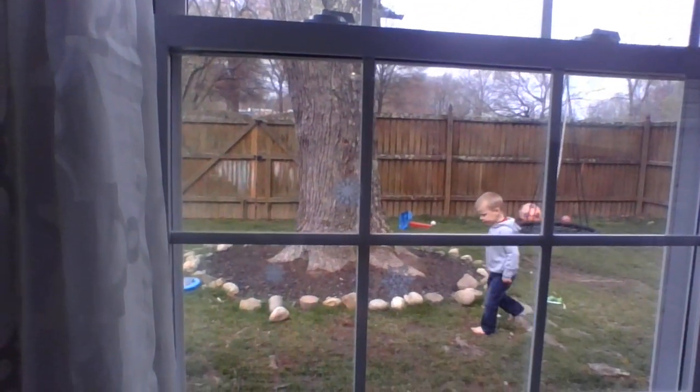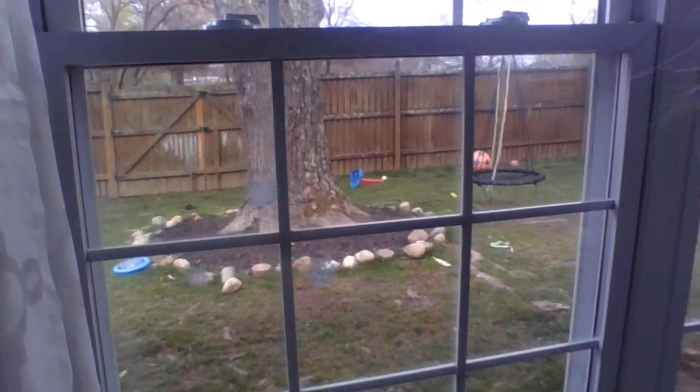tree? Oh, there's Cam, my other co-teacher, but he's outside today.